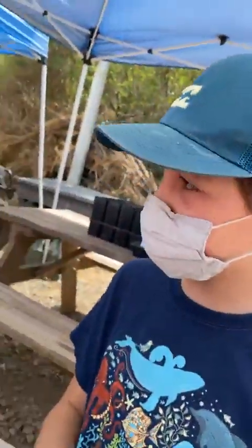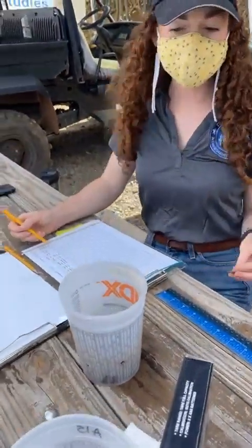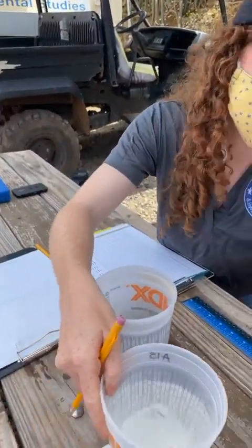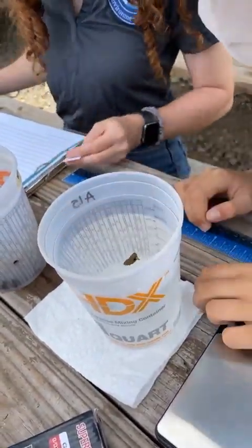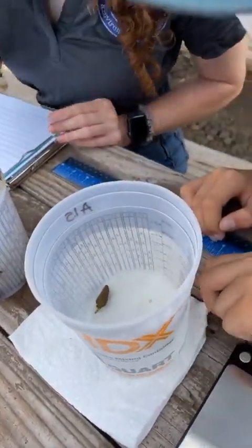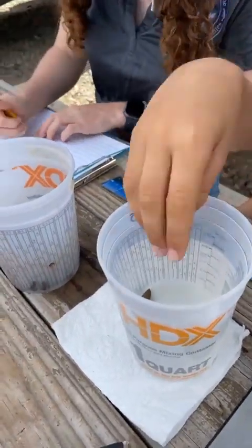It's 1.3. 1.3, okay. And then next we want to know, does our propagule float or sink? We've got some salt water here, we're going to do a float test. It sinks. It does not float. Okay, and then if you could pull that guy out again.